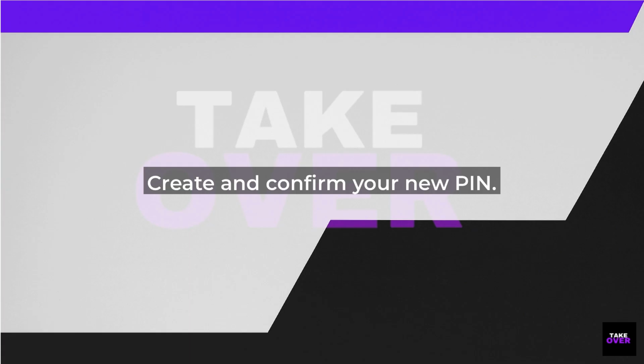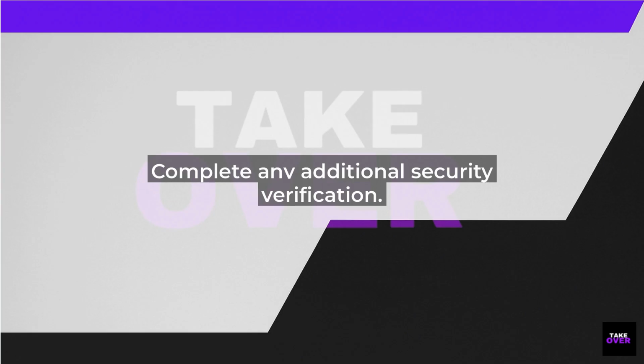After that, the app or website might ask for additional verification, such as a one-time code sent to your phone or email. This is just an extra layer of security, so go ahead and complete that step. Once verified, hit Submit or Confirm, and voila, your PIN is updated. And there you have it. You've successfully changed your Huntington debit card PIN.